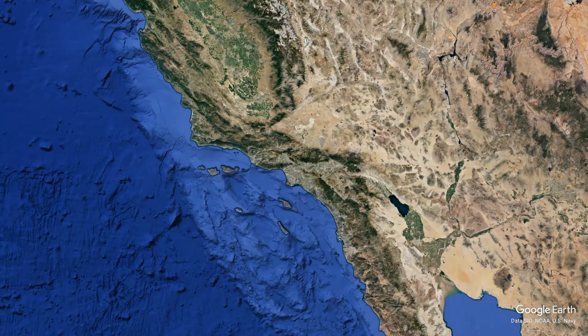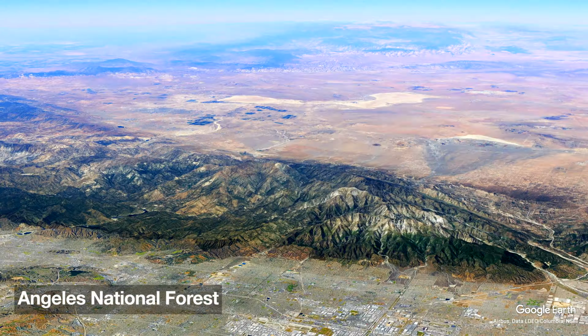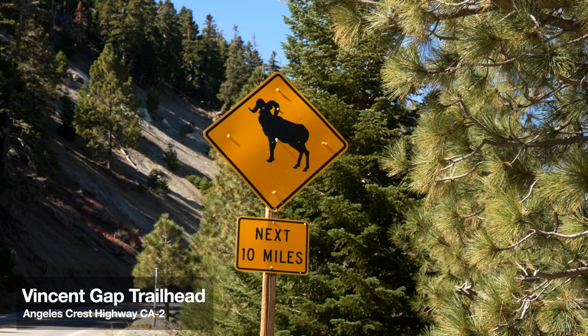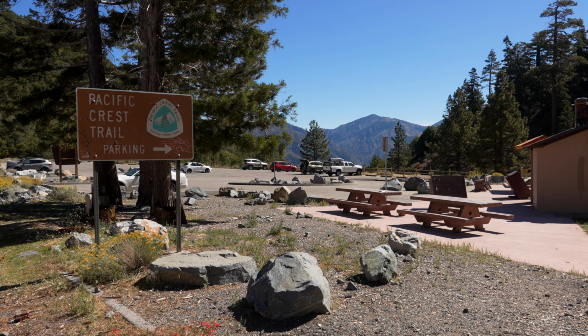Now, Baden-Powell is just outside of Los Angeles in Angeles National Forest. After driving for about an hour, you will reach Vincent Gap Trailhead. It feels like a world away. We're up at about 6,500 feet. There's signs for bighorn sheep crossing the road, and it's also a place to park for the Pacific Crest Trail.